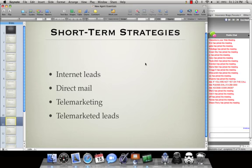Now, I want to take a moment to mention, we say short-term strategies here, but these are not strategies that you want to try once and then ditch. All I'm saying is that these strategies will generate money fairly quickly, but they're worth sticking with for a long period of time. So, internet leads. You can purchase internet leads online. Go Google life insurance quote. When you do that, you're going to see something pop up. Put in your name, put in your date of birth, put in your phone number, and then duck, because you're going to get called by about 15 agents. What you just did is made yourself a shared lead.